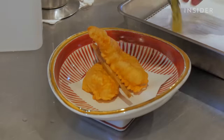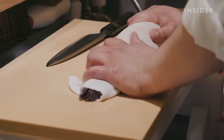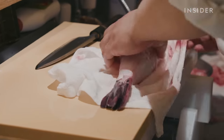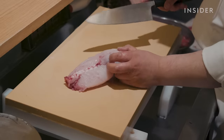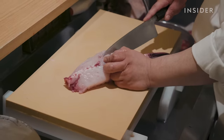The Japanese government tightly controls who can prepare fugu, and chefs need to take an extensive exam before they're legally allowed to serve the fish. This rigorous regulation means that while the fish can be lethal, far more people die from eating oysters than fugu each year.